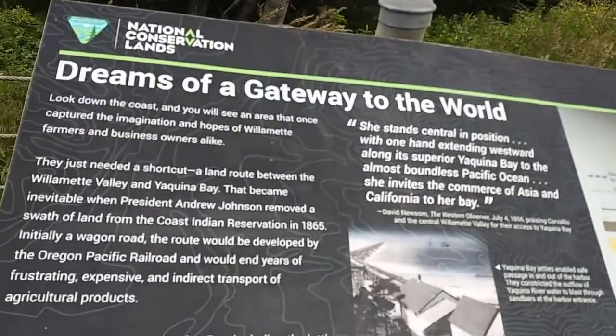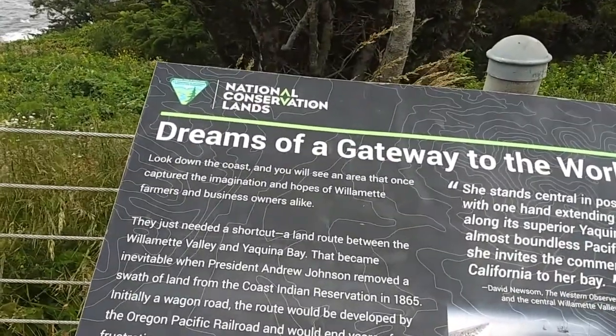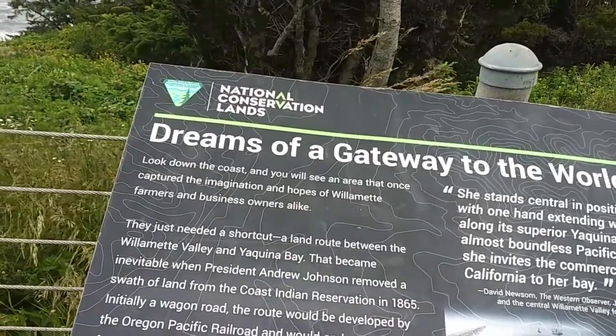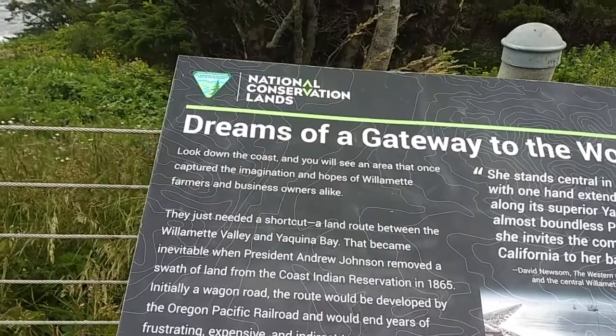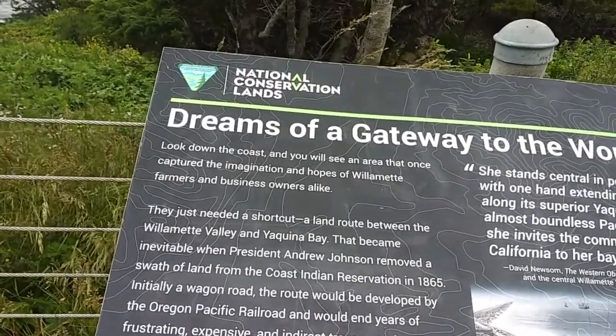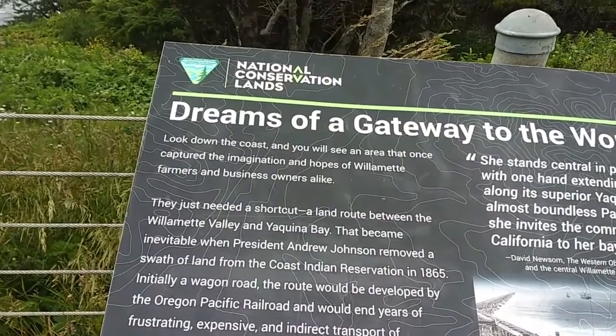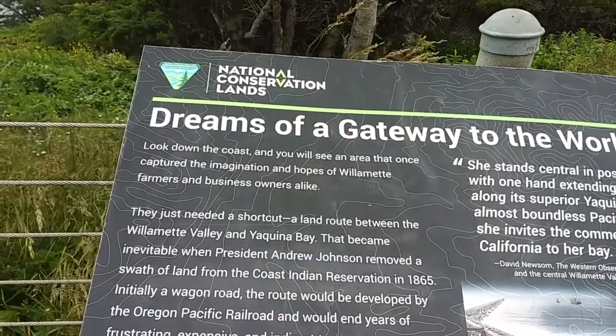See, dreams of a gateway to the world. Look down the coast and you will see an area that once captured the imagination and hopes of Willamette farmers and business owners alike. They needed just a shortcut, a land route between the Willamette Valley and Yaquina Bay. That became inevitable when President Andrew Johnson removed a swath of land from the Coast Indian Reservation in 1865.